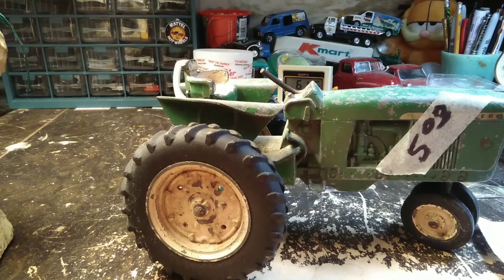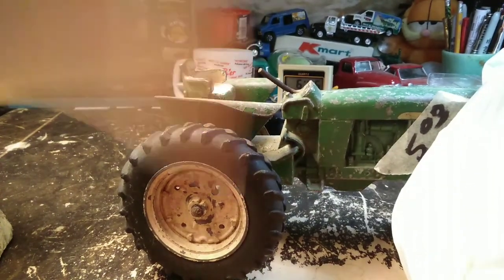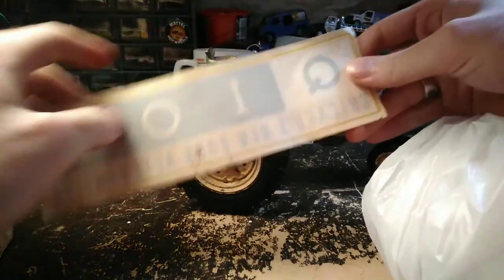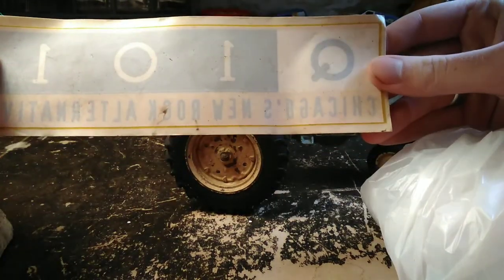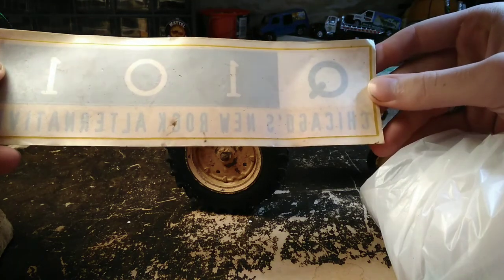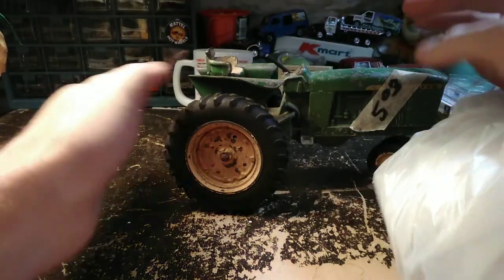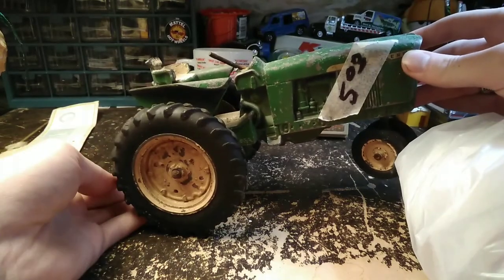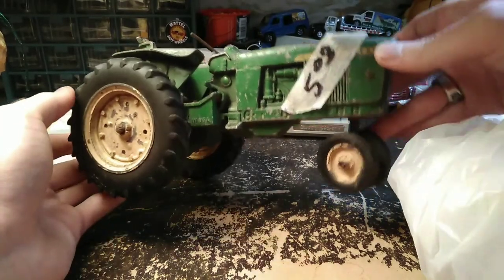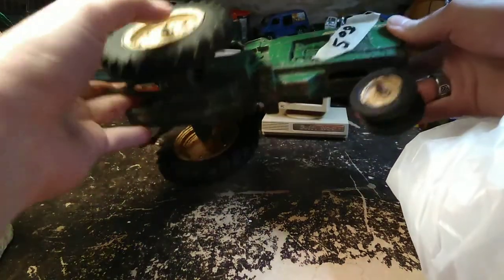I got a tractor. And something in a bag here. I think that's a glass. I got a sticker. Chicago's News Rock Alternative Q101. It's just a sticker. I think the sticker was free. This wasn't $5 either.